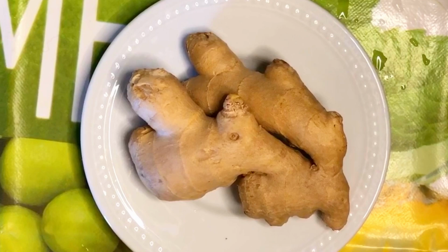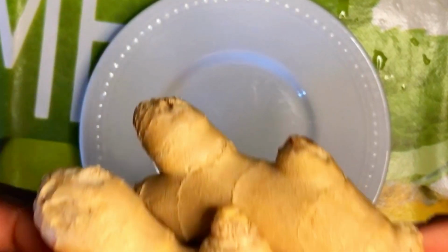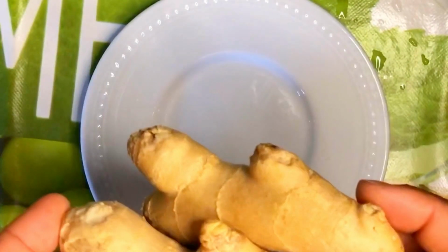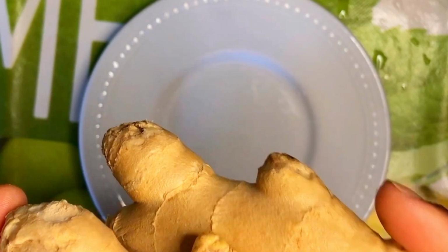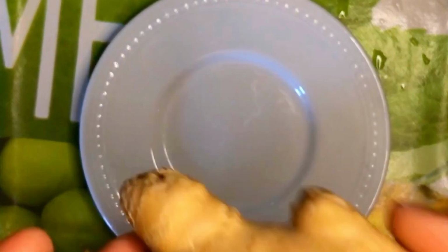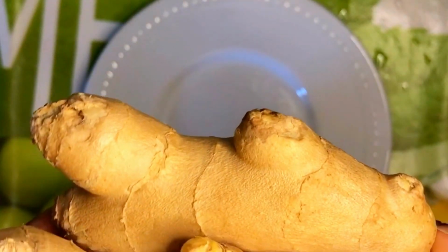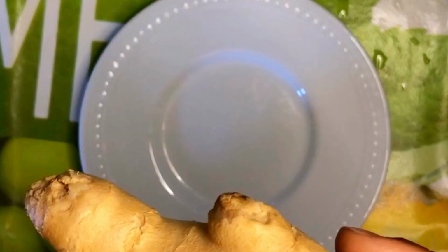Let's go. So this is our ginger, it's one of the ingredients we are going to use to make this homemade natural remedy for irregular period. Ginger is one of the most powerful herbs with magical properties that stimulates menstrual flow. It promotes menstruation. So if you don't see your menstruation, or your menstruation doesn't flow the way it's supposed to flow, or you have pains during menstruation, ginger is really very important.